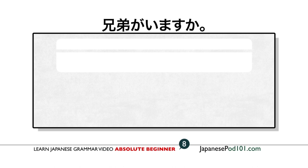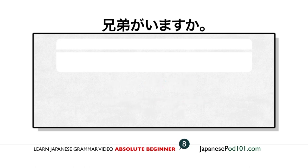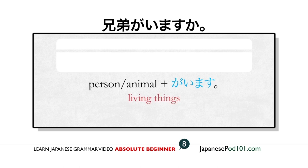In this lesson, you'll learn how to talk about the existence of animate objects, that is, people and animals. If you remember, we learned object があります to talk about the existence of an inanimate object and also to talk about having something. This time, what's our structure? Person or animal plus がいます。 Remember that this can only be used with living things, people or animals.